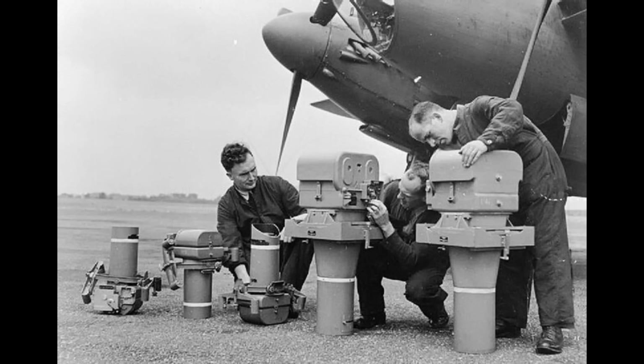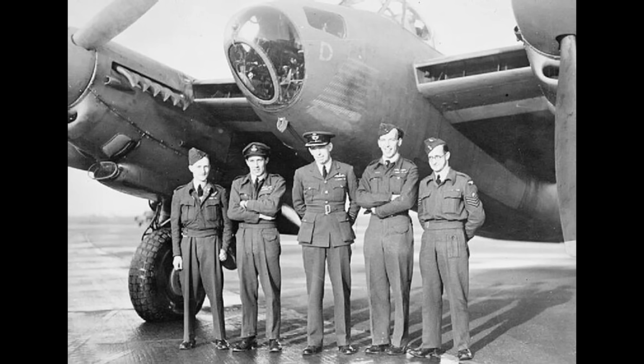Training roles absorbed substantial Mosquito numbers. The RAF faced a challenge. Maintaining pilot proficiency on multi-engine aircraft during peacetime meant finding suitable trainers. Mosquitoes, despite their high performance, served this function at various training units. Pilots transitioning to jets or maintaining multi-engine ratings flew Mosquitoes, though the type's operating costs made this an expensive training solution. Target towing emerged as another post-war role.